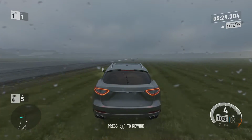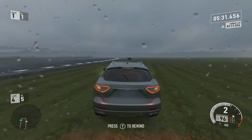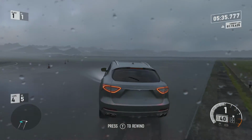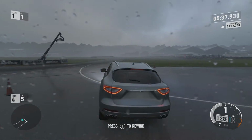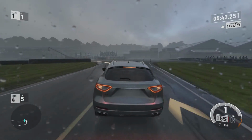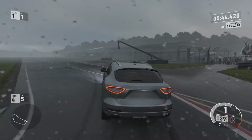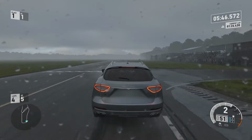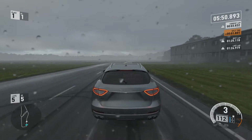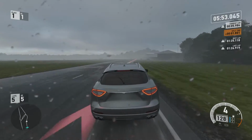Oh dear. Oh dear. Gone very wrong. Trying to carry a little bit too much speed for the follow through there. Right, last lap, do or die. Let's try and get below 1 minute 25 at least.